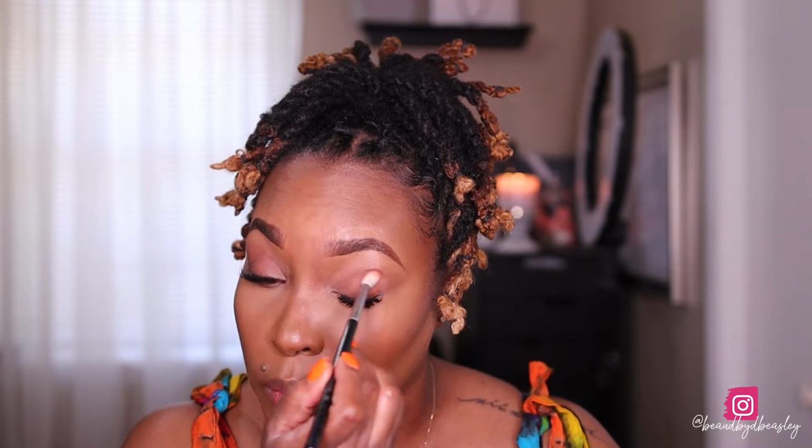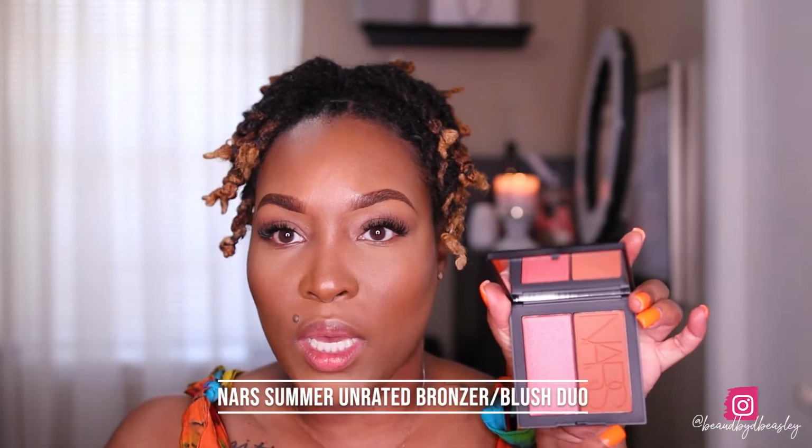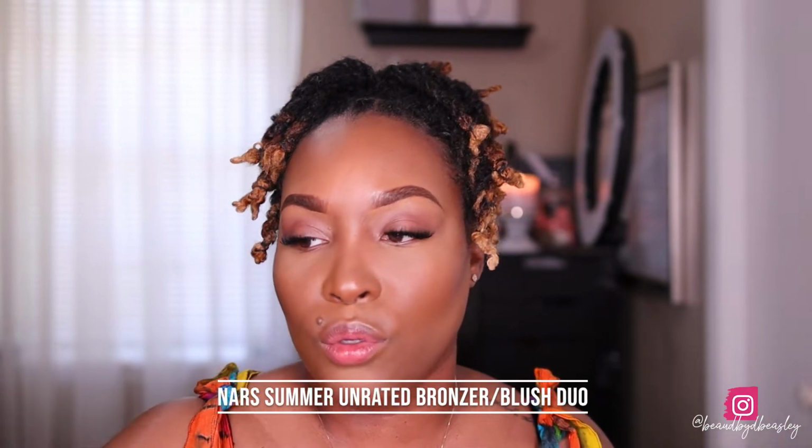See how it's giving a little bit? Just a little bit. That's all you want. We're still looking glowy, like we look like we're matte, but it still has a glow to it. So I'm going to take the bronzing shade and we're going to use that to contour. Ooh. And you always want to bring the contour up, you don't ever want to bring it down.